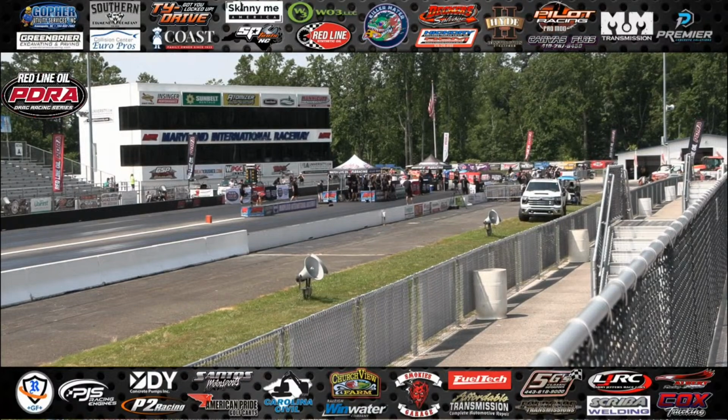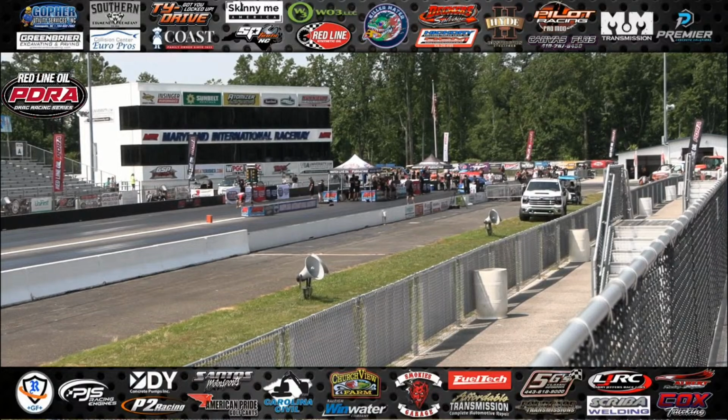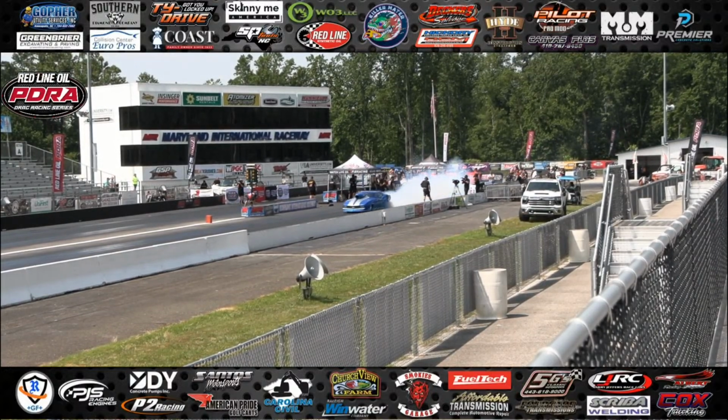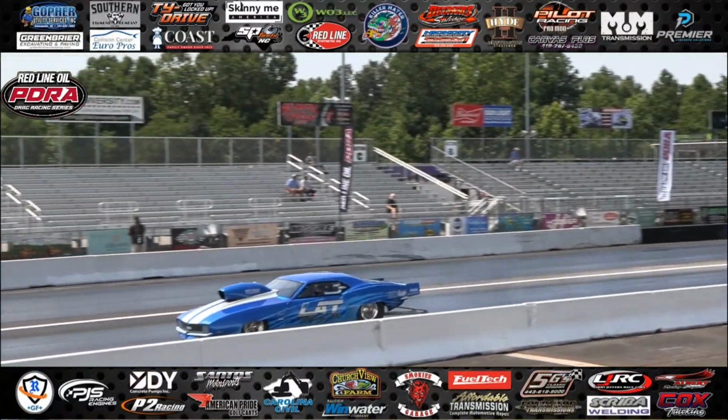Not as many nostalgia body cars here because they're just not quite as fast as the new late model. Jason Harris was low for the day, was low till Johnny Camp. I think Jason Harris was 364. Buddy Parkinson and the LNT Racing Oil, Busey powered machine.